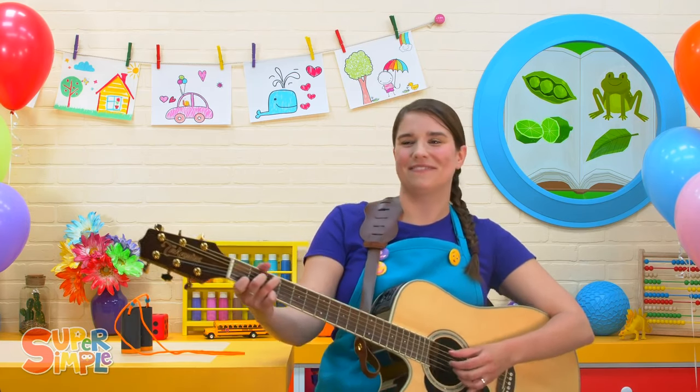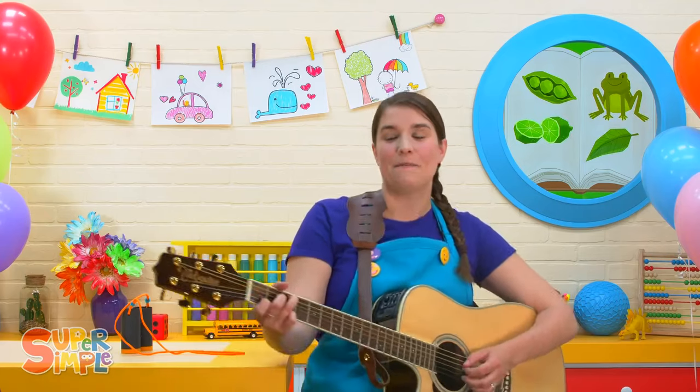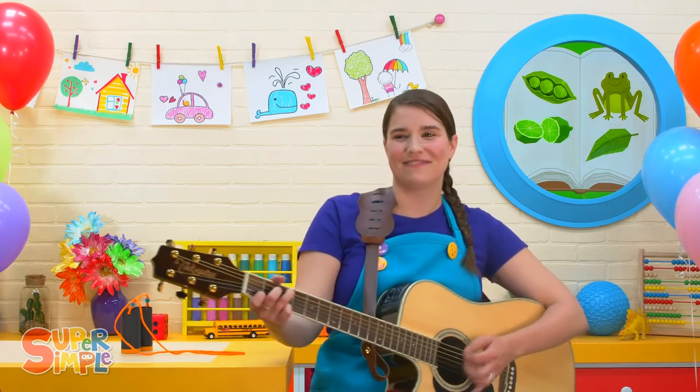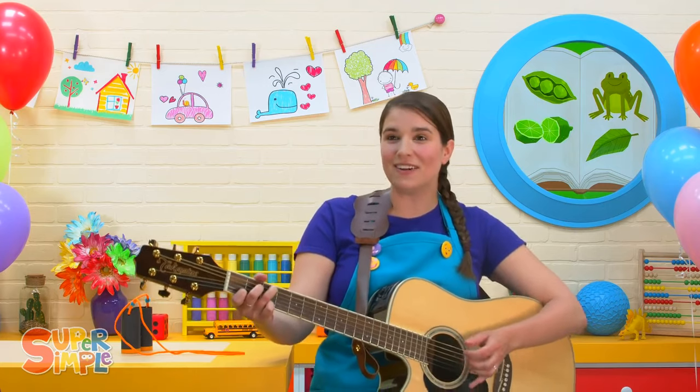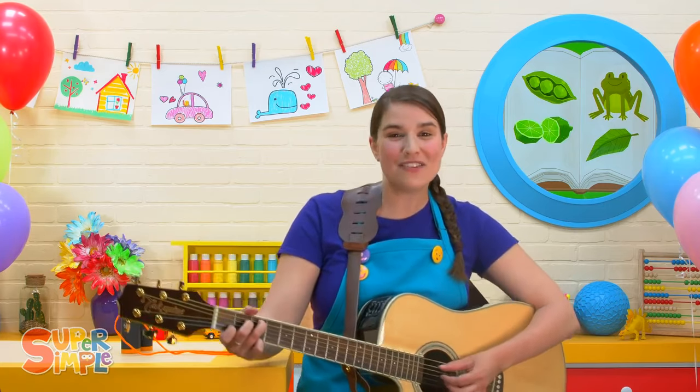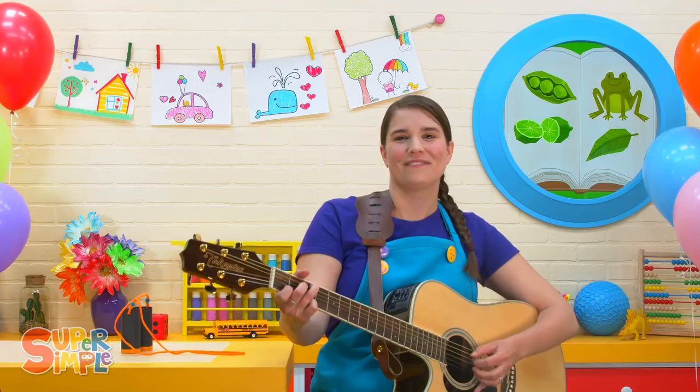Green's a pretty color. Lots of green things. That's Mofa's favorite color. All right, how about something orange? Do you like the color orange? That's Matthew's favorite color. Let's sing about it.